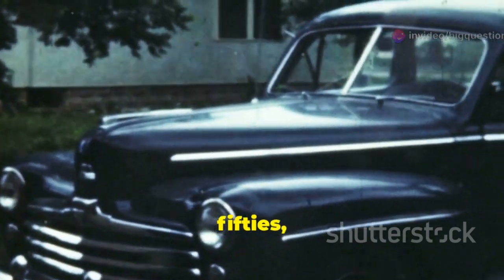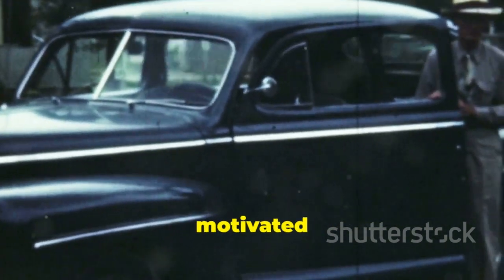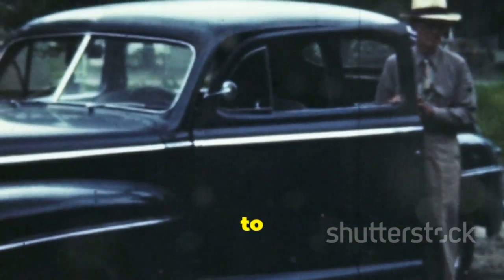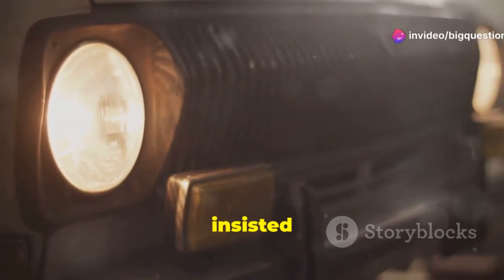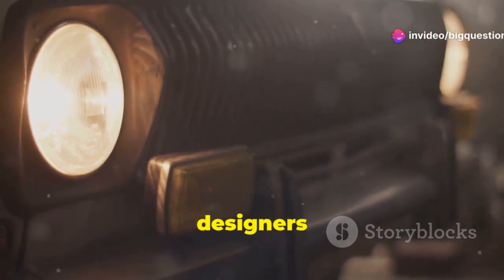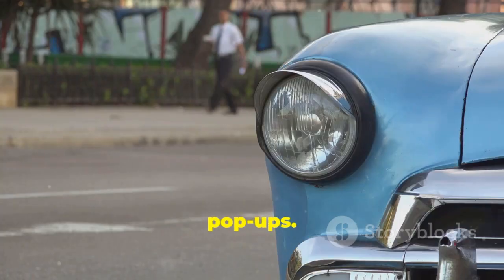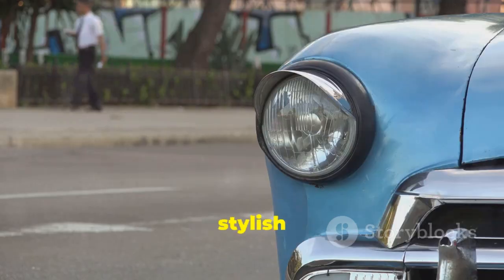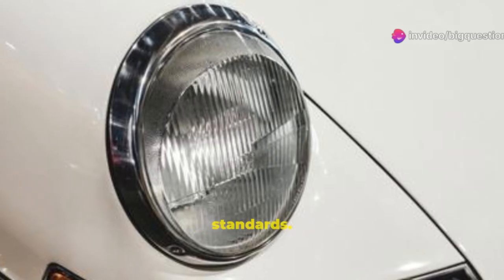In the 1950s, auto regulations mandating a certain size and shape of the beams motivated automakers to find solutions to obscure them whenever possible. Later, when auto regulations insisted on headlights being a certain height, designers opting for a sleeker, low front-end look could use the pop-ups. When lowered, the car maintained a stylish appearance. While popped up, they were in compliance with automotive standards.